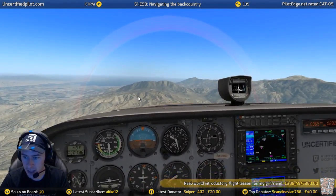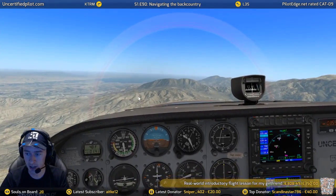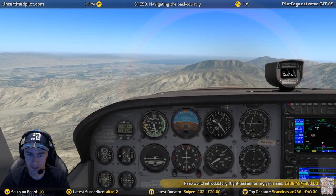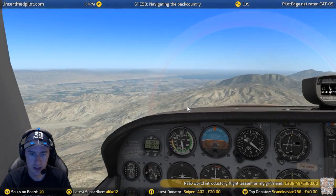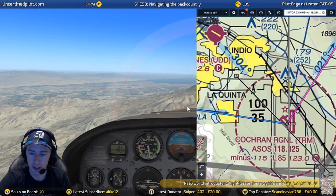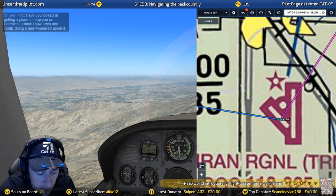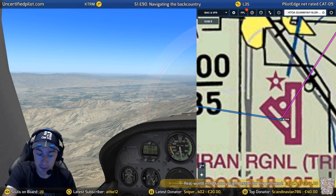Are we also on the CTAF? Yeah, we're already on the CTAF. I hear no one on the CTAF, but I guess that's because PilotEdge is not live, which is a bummer. I don't think it works that way, but it should work. But what we could also do, no, it doesn't really matter. Look at the map here, it's left. Okay, so we overfly the field. For fun's sake, we can do that. Left-hand for runway 12.